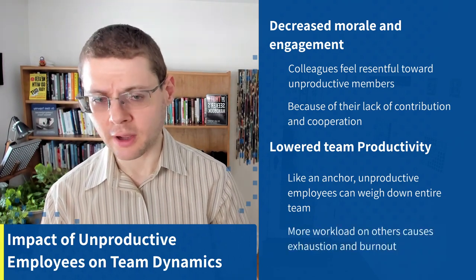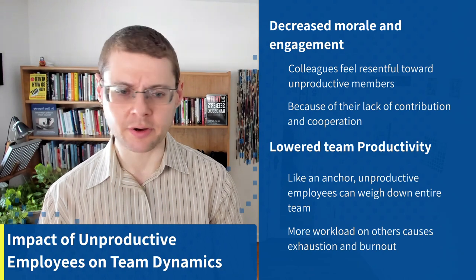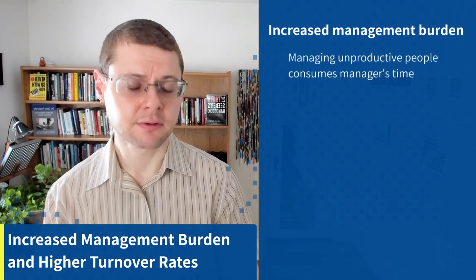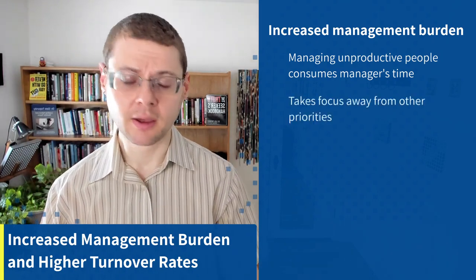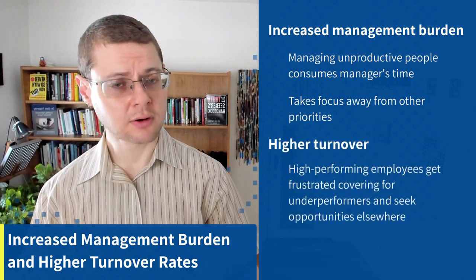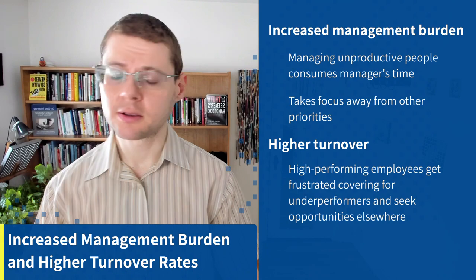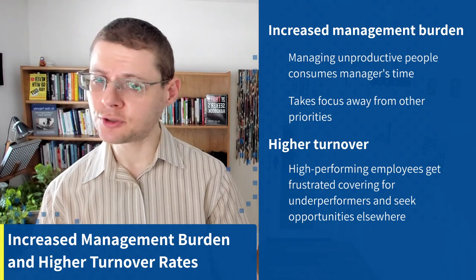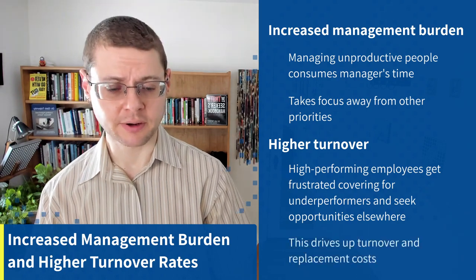There's more workload on others, causing exhaustion and burnout, so it's beside resentment. There's increased management burden due to them. Managers having to manage these less productive people consume managers' valuable time and take their focus away from other priorities. And it causes higher turnover of good people. High-performing employees get frustrated covering for underperformers and eventually seek employment elsewhere, driving up turnover and replacement costs.